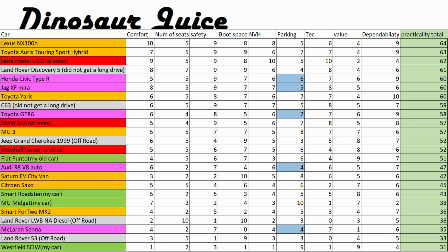So we can see that the Honda Civic Type R is very practical. Basically, it is just a Honda Civic with a wing stuck on the back, some stiffer suspension, and a monstrous engine. The Jag is also very practical, though I would like to point out that I guessed on the value, given that I don't know how much a prototype vehicle costs. The Toyota GT86 is a very practical GT car, and it therefore beats out the BMW M2. I don't mean GT, I mean coupe.